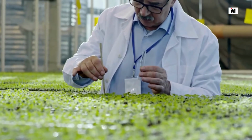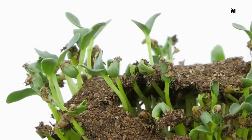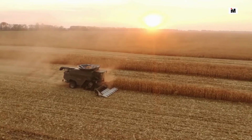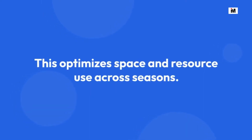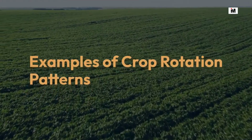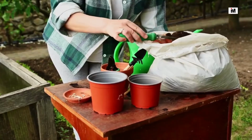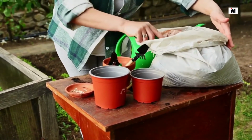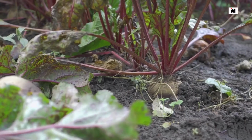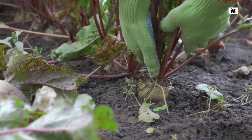Timing. Timing is essential for successful crop rotation. Crops should be rotated in such a way that they complement one another's growth patterns, with consideration for harvest and planting times. This optimizes space and resource use across seasons. 4. Examples of crop rotation patterns. 2-year rotation. A simple 2-year cycle could involve planting a nitrogen-fixing legume, like beans, followed by a heavy-feeding crop, like corn. The beans restore nitrogen in the soil, while the corn benefits from the enriched soil.